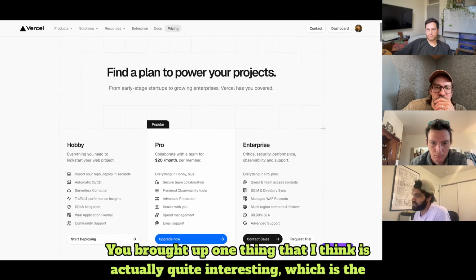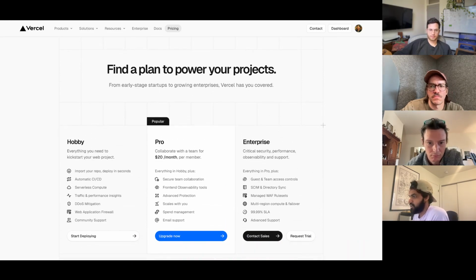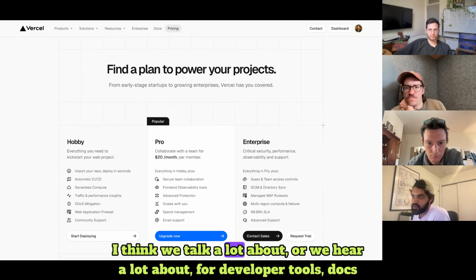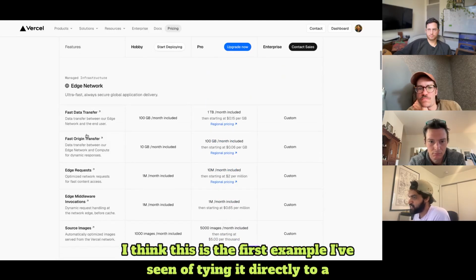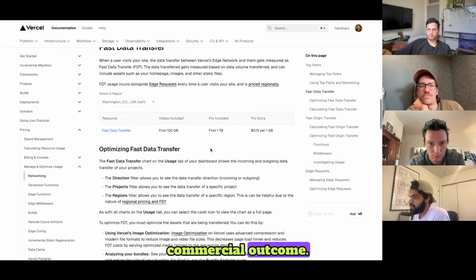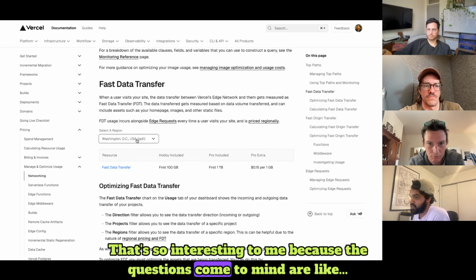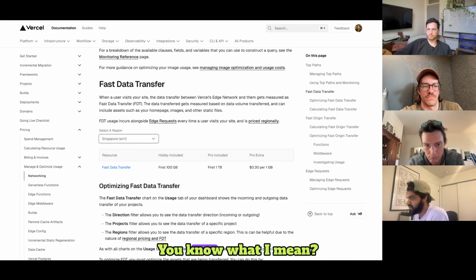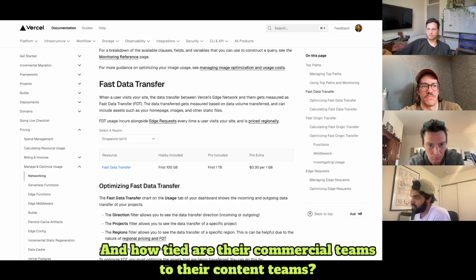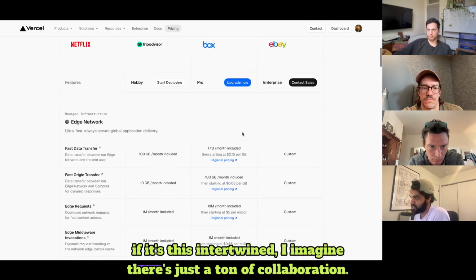You brought up one thing that I think is actually quite interesting, which is the use of docs to sell. We hear a lot for developer tools that docs are so important. I think this is the first example I've seen of tying it directly to a commercial outcome. And that's so interesting to me because the questions that come to mind are, how much drop-off do they see between someone clicking through to conversion? And how tied are their commercial teams to their content teams? Because if it's intertwined, I imagine there's a ton of collaboration.